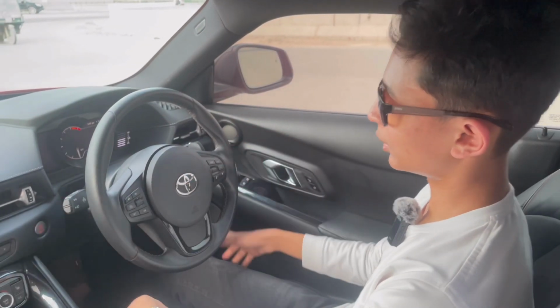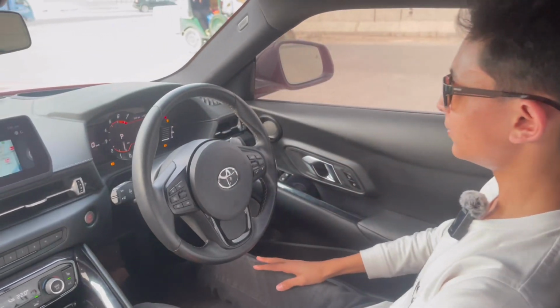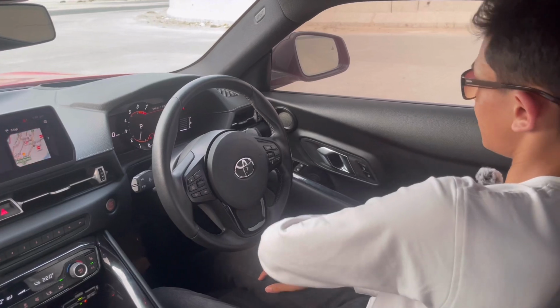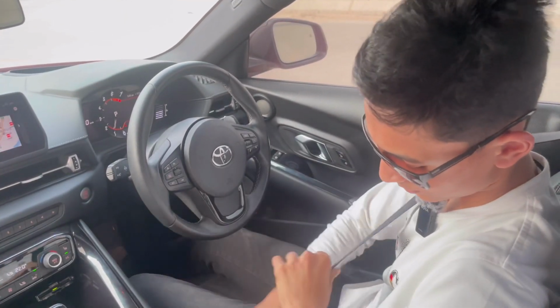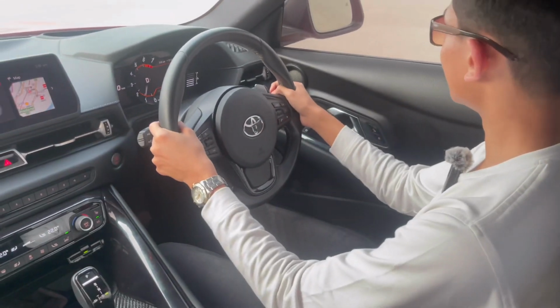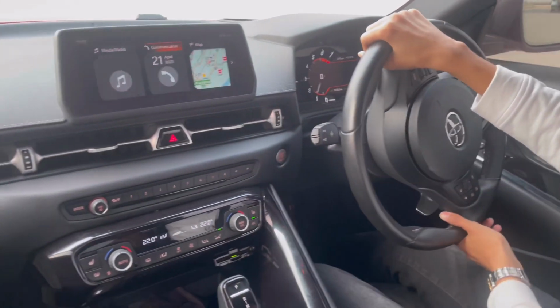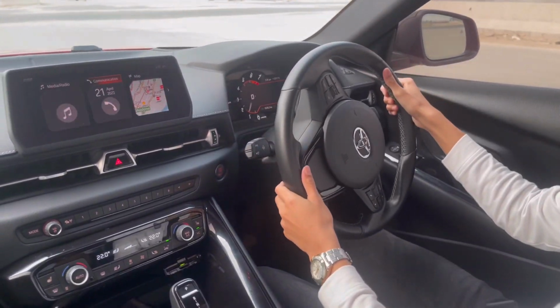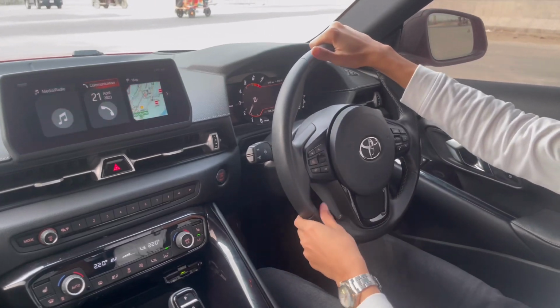So let's see the driving pleasure. So when you start up the car, it welcomes you by turning on the engine, and then whenever you drive, make sure you wear your seatbelt because it's the law. And now let's drive this car a bit so you guys don't complain that I didn't drive it. So it's a Toyota Supra. You guys know how incredible BMW makes cars and Toyota makes cars as well. So that's why it is actually pretty nice.